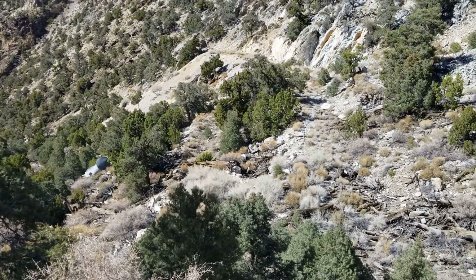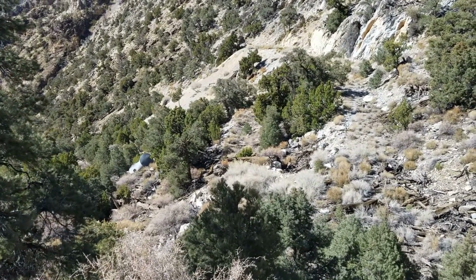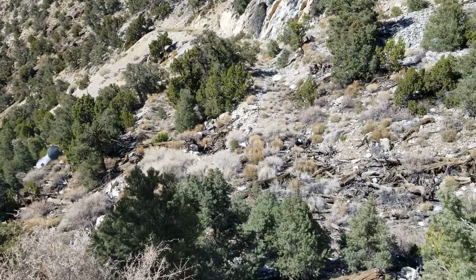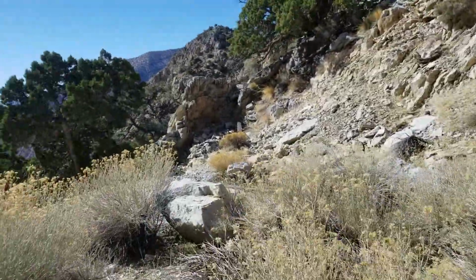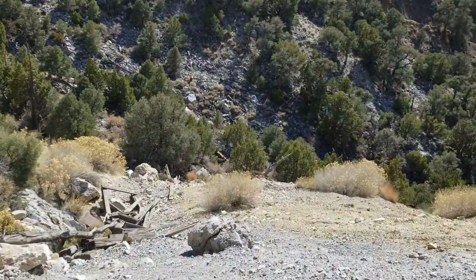Well, remember that mine site we were looking at from way up above? Well, this is it from fairly close. See a metal tank down there, a bunch of other artifacts and stuff, so yeah, let's get on down there, have a look, see what we got. And we finally made it. That wasn't too bad. So here's the look over the tailings pile.